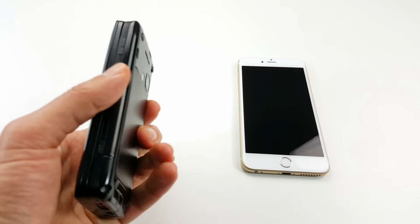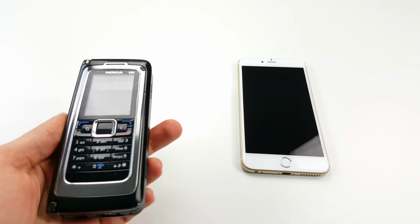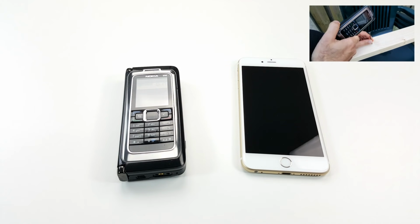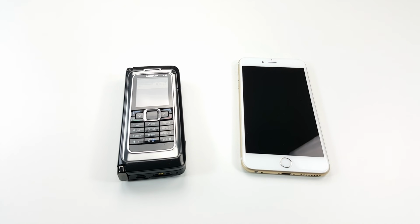The E90 is built like a tank. It's big, heavy, and it has a metal construction. This thing is a weapon. Like with a gun, you need a permit to carry this thing around, as you can use it as a hammer or a stick to defend yourself from people with bad intentions. So let's quickly look at the specs and get going with testing.